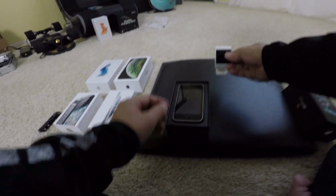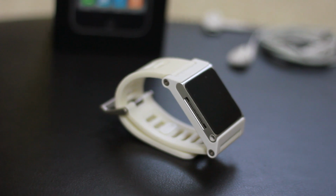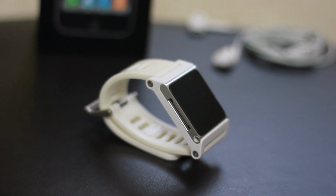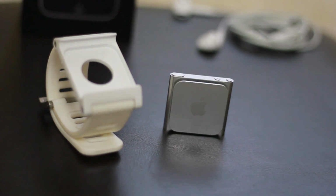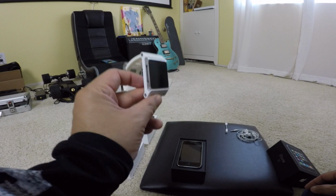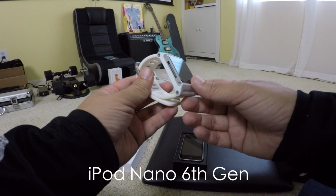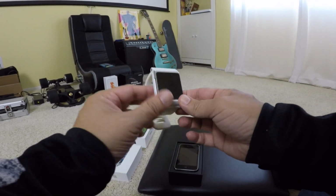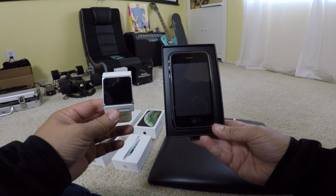along with this right here, the OG smartwatch. And this is pretty much the first smartwatch, but then they discontinued this because, you know, they had better plans for the new watch. But this is an iPod Nano that converts into a watch. This is the very first one, so I kept this one as well. I'll try to turn this one on as well. So this is what we're looking at today, guys. I'll be right back.